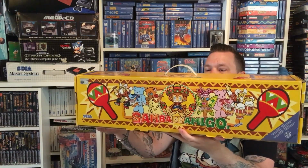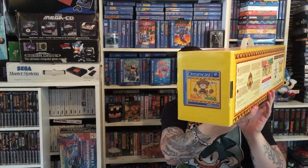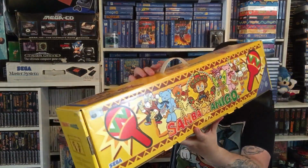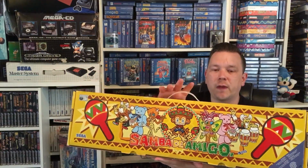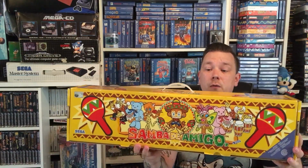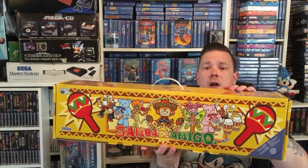So Samba de Amigo with all the maracas. It's in really good condition. I'm not sure how well you're capturing this, guys, but it's really in nice condition. The other set off Joe did have some general wear and tear, but this one is just that little tiny grade up. It's all complete, everything in there. I'm not going to open it all up, guys, but it's an absolutely gorgeous game to finally own and put in the wall. I never bought it back in the day because I think it was £100 back then. So I'm really happy.